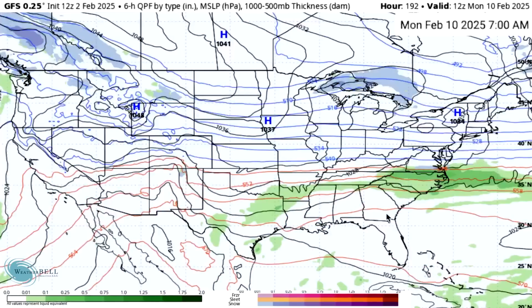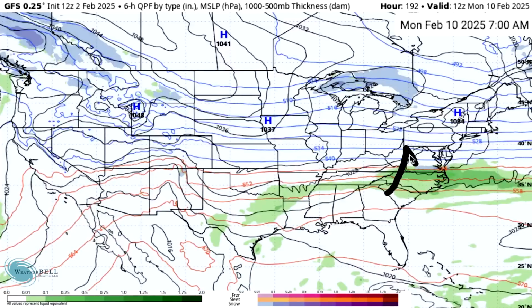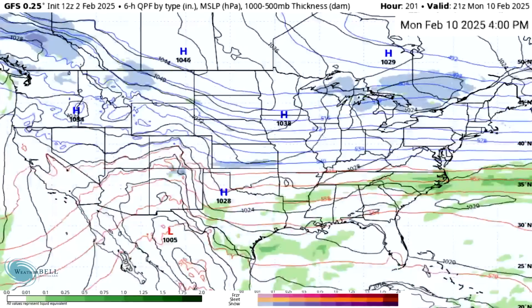But with this, I mean, we have the cold air up here, the storm right down here, and it is 7, 8 days out. This could trend a little bit northward in this amount of time, more into the cold. So that is definitely potential.